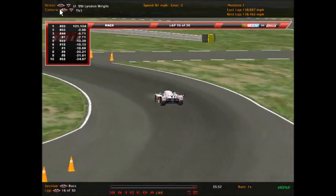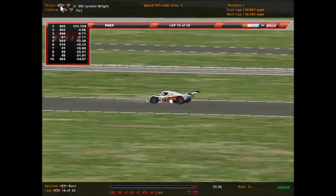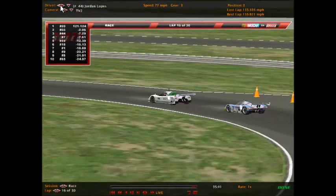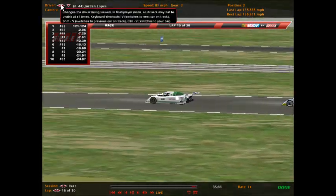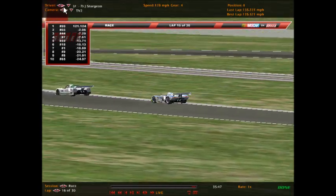Remember when Lyndon Wright and Jessica Shelton were nose to tail? Well, not anymore. He's actually pulled ahead 2 seconds on her now. So Shelton must have had some problems going through the chicane part of the course, but no position lost at the moment.